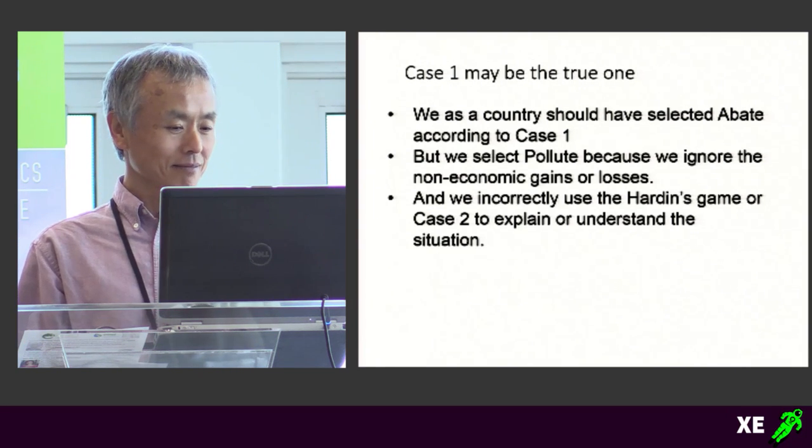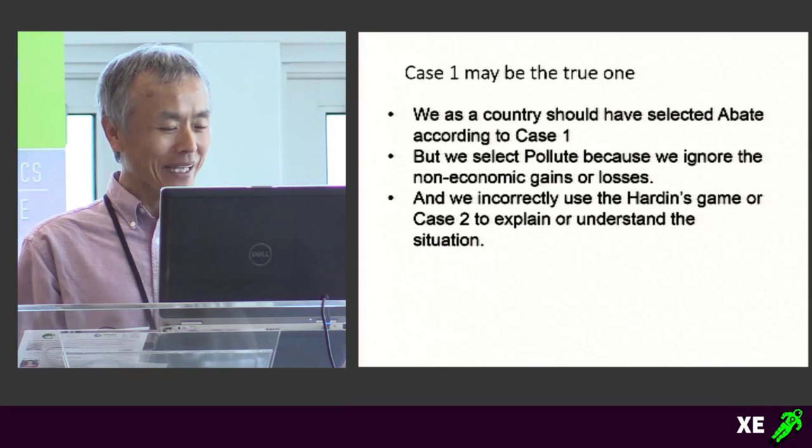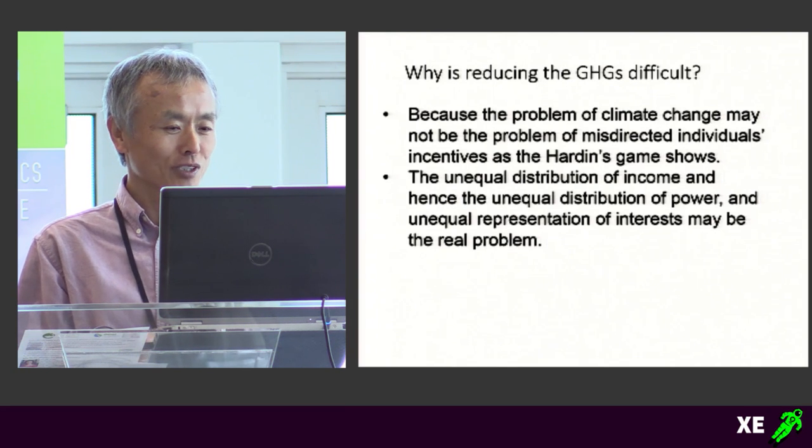But when you explain it, well, maybe you're playing Hardin's game. So the real game is case one, and the decision is made by the 1%, but when you explain this, it is case two. So it's all three cases. Maybe that's what we are all mixed up about. That's what we are doing.